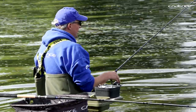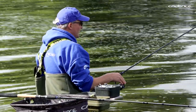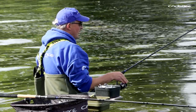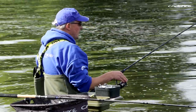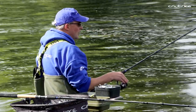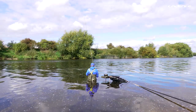It's been a fantastic summer fishing through here and into the autumn now. I do fish this stretch quite regularly. It hasn't really been affected by the hot weather at all. Depending on the water level, even when it's low, there's 9, 10, 11, 12 feet of water. The fishing has been unbelievable.